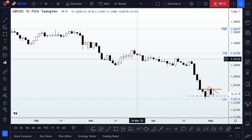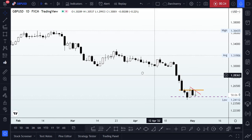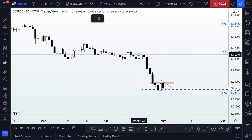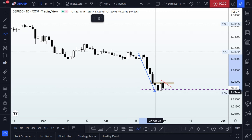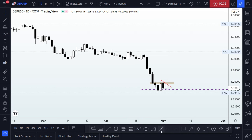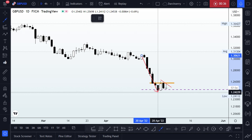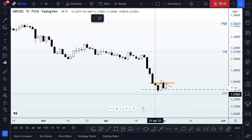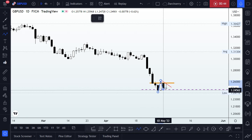are permitted to. Now, from the daily time frame, definitely it's obvious that we are in a downtrend. And we have a strong impulse leg that started on the 20th of April, after which price crashed into the 1.24 area. And then we started seeing a consolidation phase at this point.